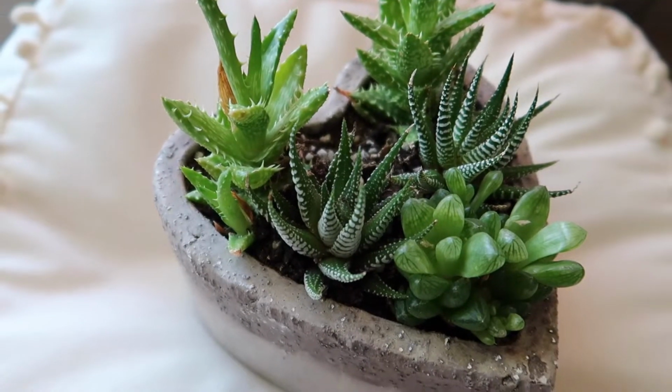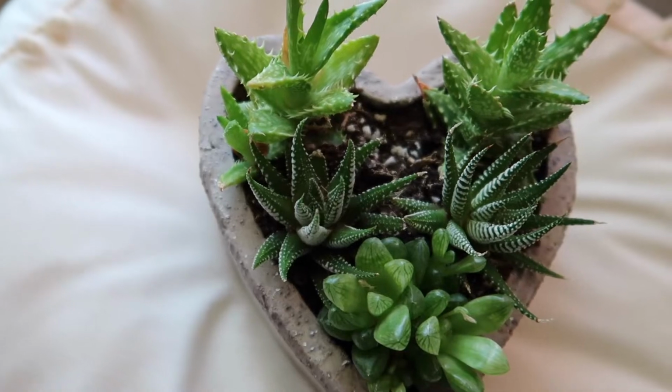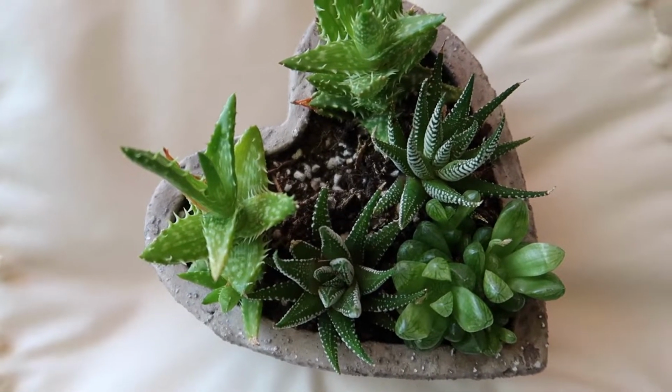So this is a heart-shaped plant. My husband actually got it for me for Valentine's Day. We got this at a grocery store called H-E-B. This reminds me of cement, so it's another natural element in the space.